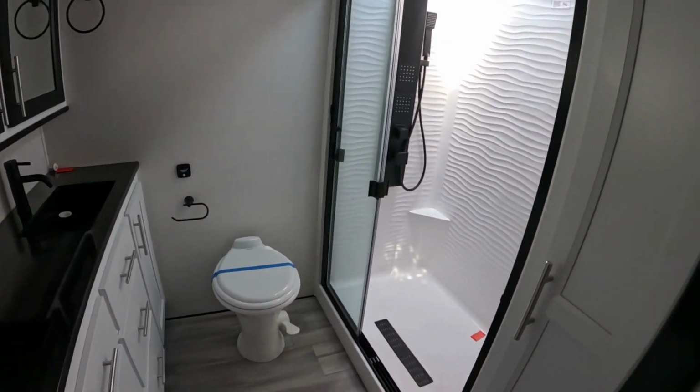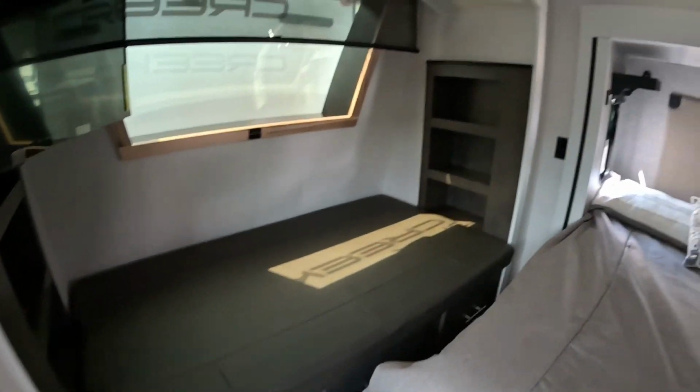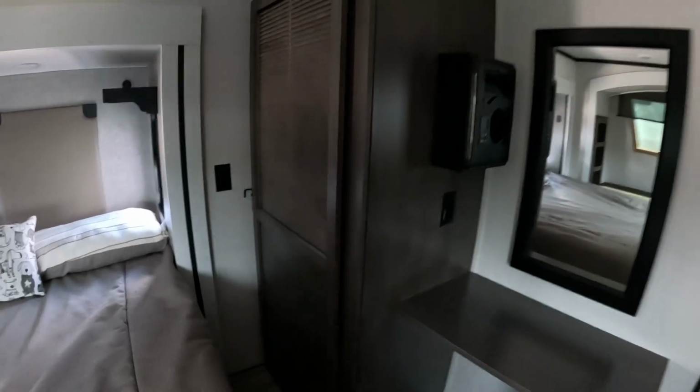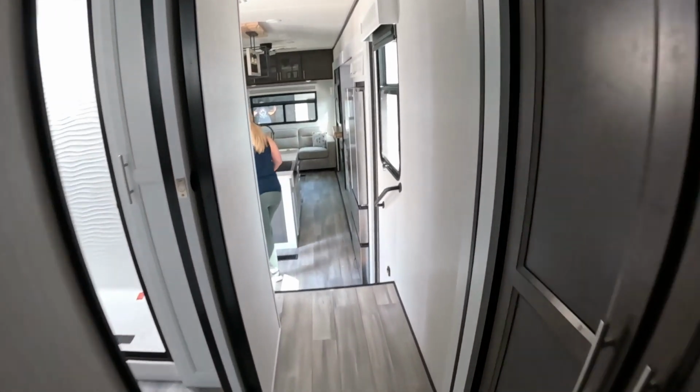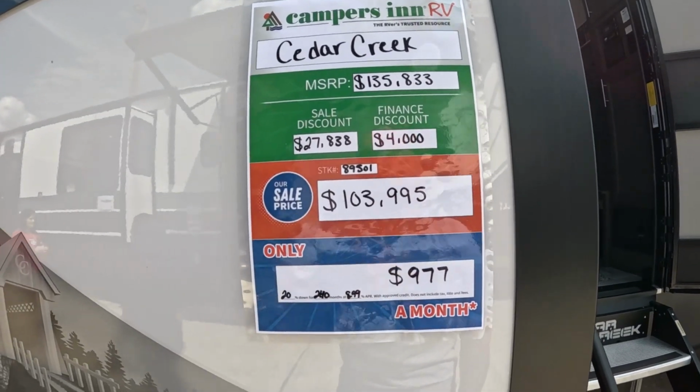Double sink. Shower. The bedroom here. You can fit somebody else there if you like. Bed. Need a closet here. Nice, nice. This is the price of the one we just looked at.